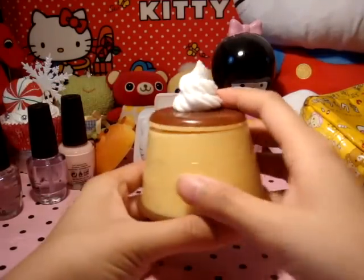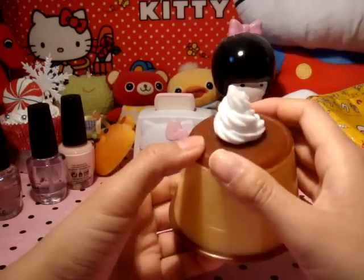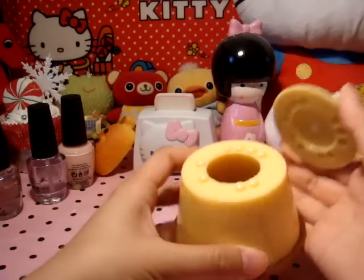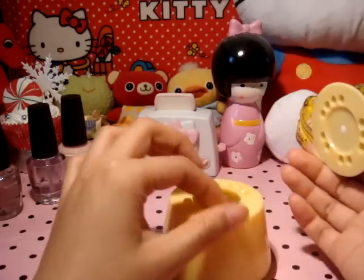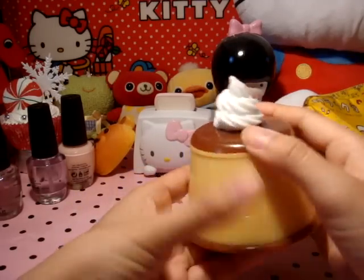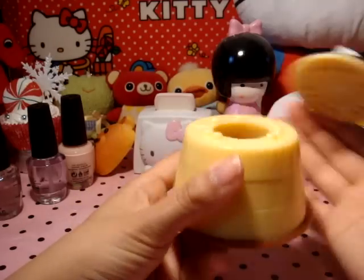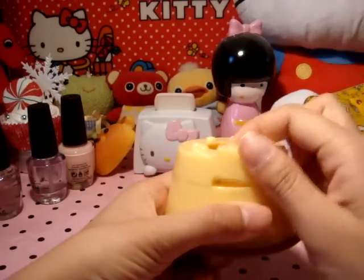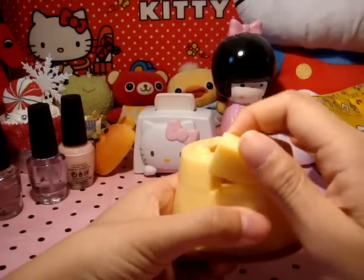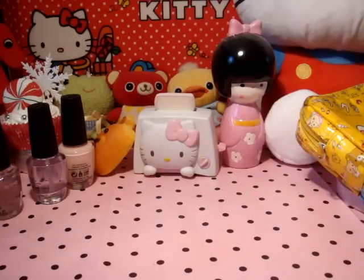Here is a Japanese pudding puzzle. It is really hard to figure out, even though it looks like it's finished. It's actually not. The top doesn't fit right on its base because this puzzle isn't finished. So even at this state, even though it looks finished, it's really not. It's really tricky. So, oops. I've got to work on that.